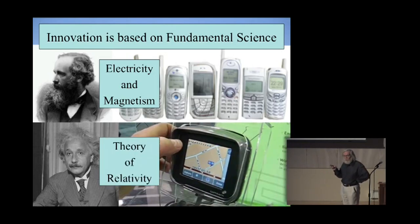The signals which are used to navigate with come from satellites. These satellites are kind of high up, kind of traveling very fast. And you have to understand the theory of general relativity and the theory of special relativity in order to calculate where you are. So if you use your GPS system to get home this evening, please thank Einstein for getting you there.